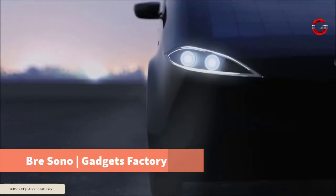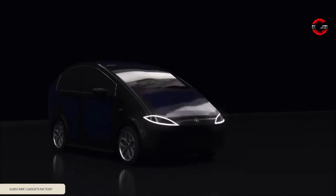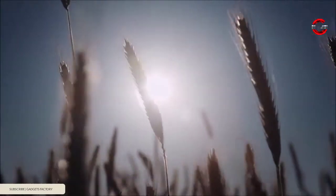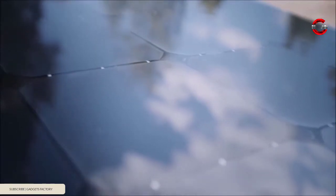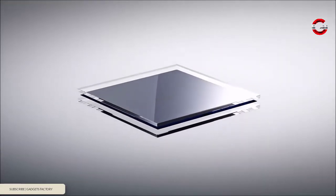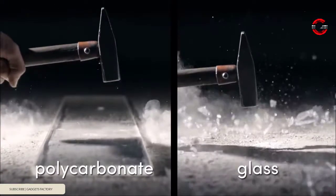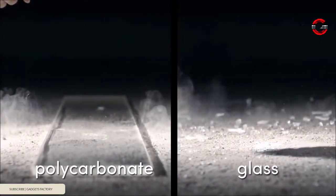The cool thing about Cyan is that it has solar panels on the entire car body, so the sun recharges the battery during the day, even if it's cloudy. We use polycarbonate to protect the solar cells. Polycarbonate has the advantage of being unbreakable and scratch resistant, and it's even lighter than glass.